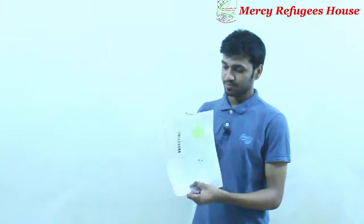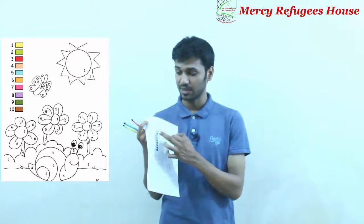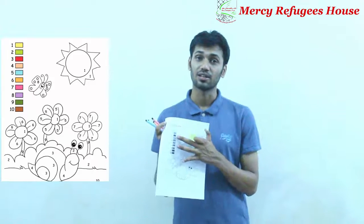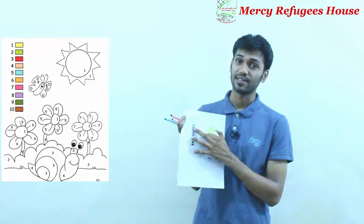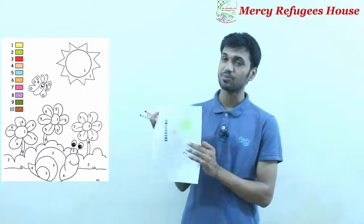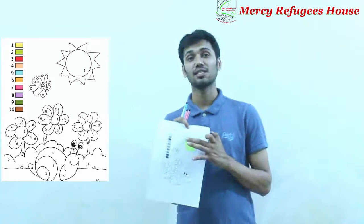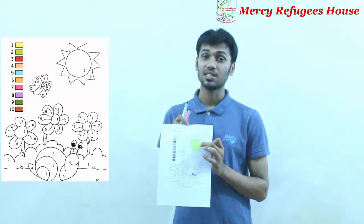Here the students will be instructed to fill the shapes using more than one color. Look at these shapes. You already have it with your lecture sheets, right? It is giving the instruction. Look at these boxes. These boxes are pointing to different colors. Like one is yellow, two is green, three is red, and so on. So now here in these shapes, you can see these numbers. The first one is talking about one. That means it is asking the students to paint the whole shape yellow.